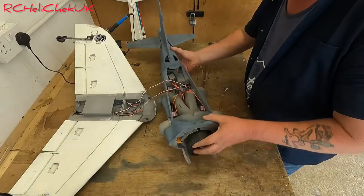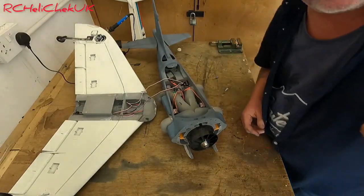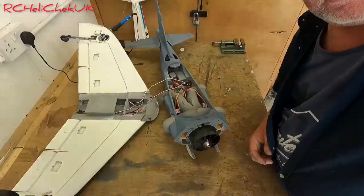So I'm going to fit it all together, stick you guys in time-lapse mode while I do it.